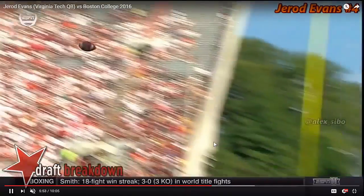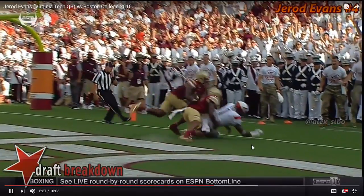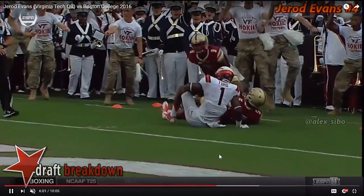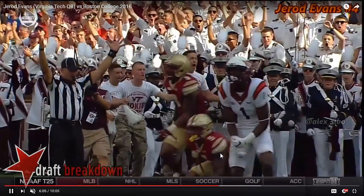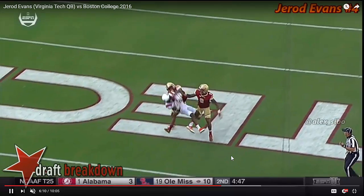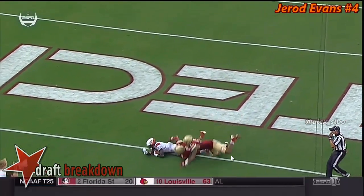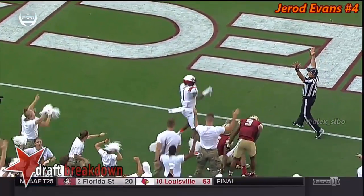Over and over again in this game, we're seeing Jerod Evans make aggressive decisions without hesitation and getting the ball where it needs to be. And that's spelling big plays for the quarterback and his offense. Look at that. That's a beautiful thing. One step, one knee, just before he gets his forearm out of bounds.